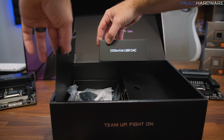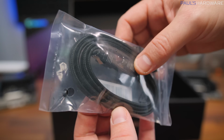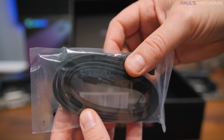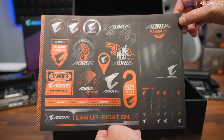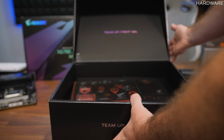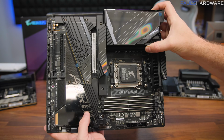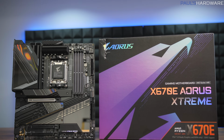We have an external USB DAC for those audiophiles out there. We have the decadence that is braided SATA cables, which is really a great way to put the finishing touch on your build. Of course, what motherboard would be complete without a bunch of stickers to put all over your space? And then there is the board, which is giving me some kind of chromatic vibes right now.